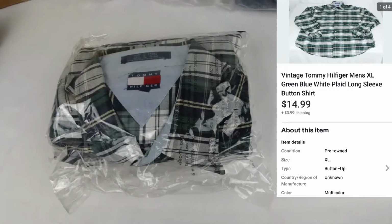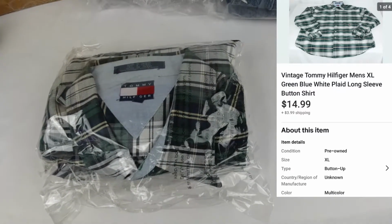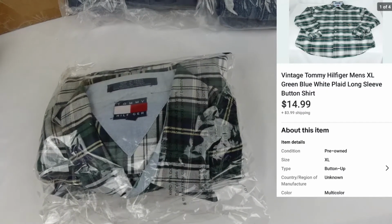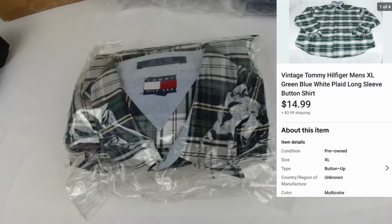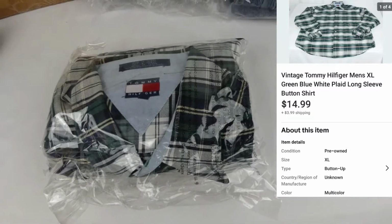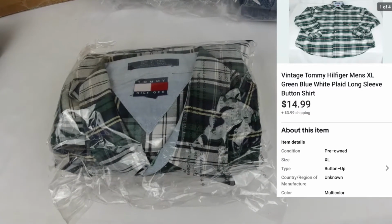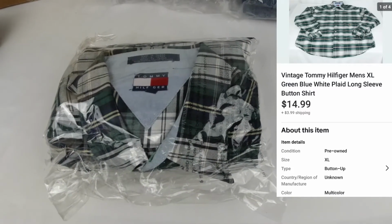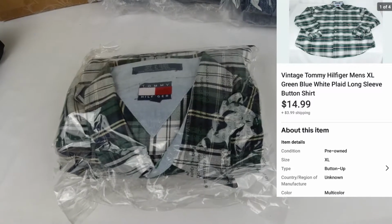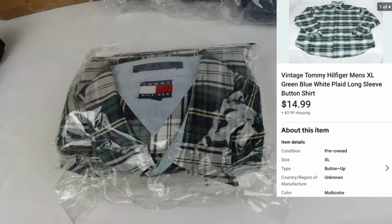Lastly, we have another Tommy Hilfiger vintage shirt. It's a plaid dress-up shirt, and it sold for $14.99 plus shipping. I paid $4 for that at a local thrift store back when Tommy was selling for a good bit more. But I am getting rid of some of my vintage Tommy that's not selling at higher prices anymore, so I can move that money over to something that I can get higher prices for.